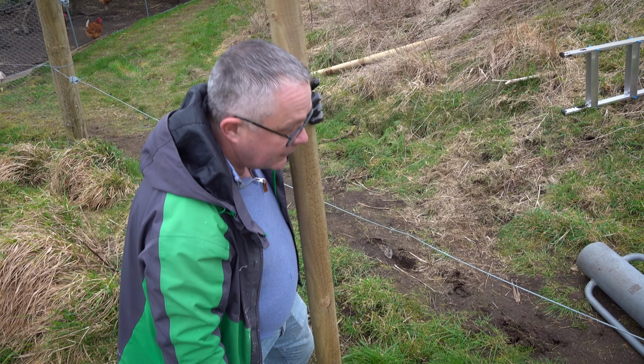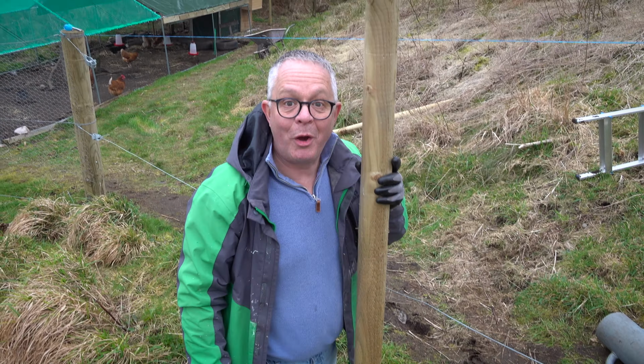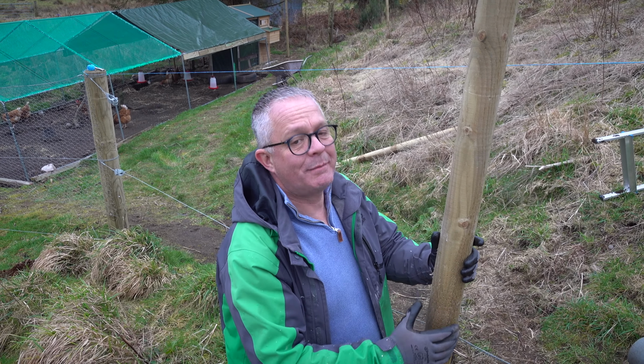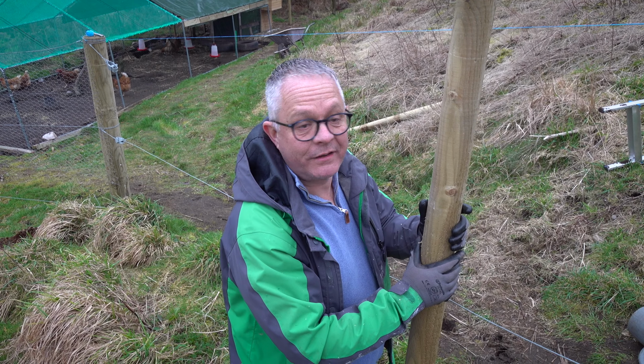What are you doing, Sean? Putting a post in. How long's the post? That big. It's about 2 metres, I think. 2 and a bit metres? Yeah. Pretty long, isn't it? Yeah, and it goes in about, I don't know, maybe just over half a metre.